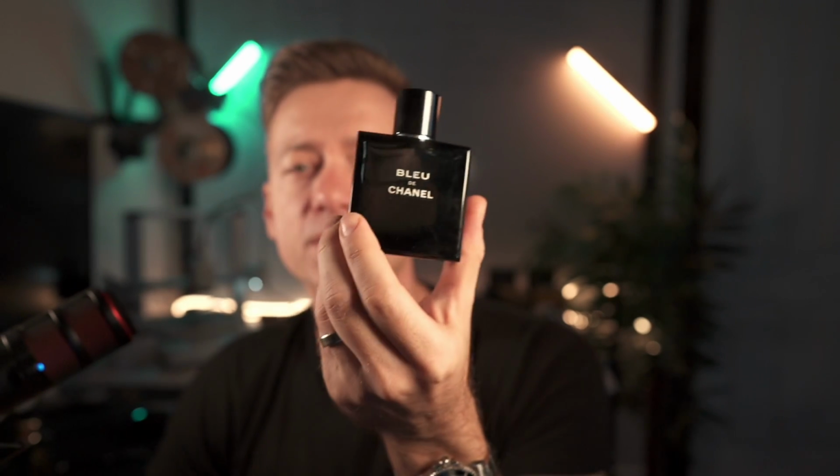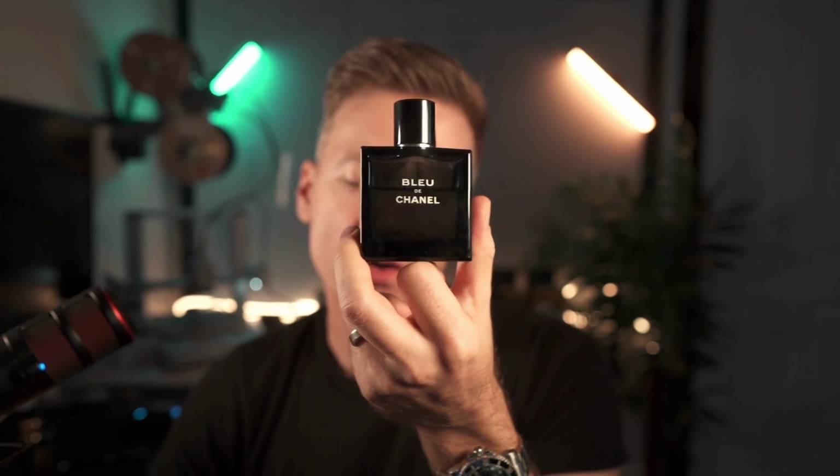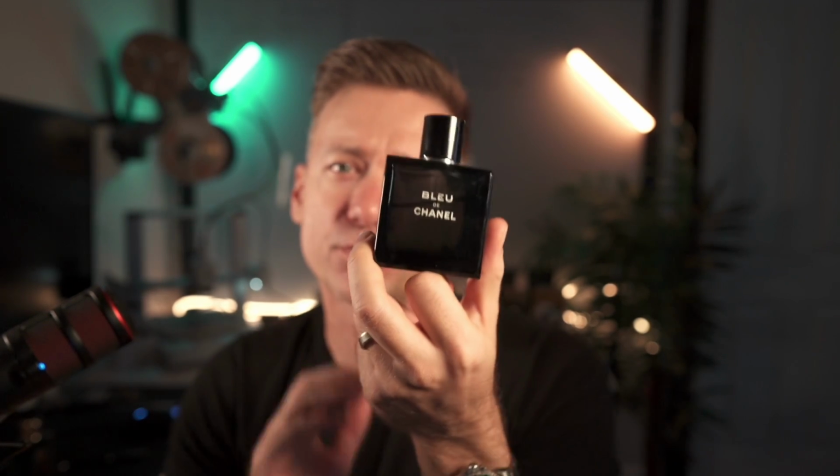It's a harmonious blend of woody, citrus, and aromatic notes, which creates an elegant and masculine aroma. It opens with a zesty lemon type of smell, especially when you think about the bergamot that's in there. And then it's balanced with a refreshing mint and something called artemisia. And I'll talk about this a little bit more at the end of the video.